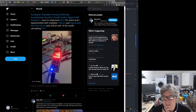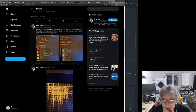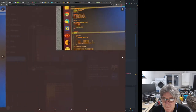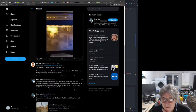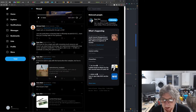Yeah, he's been torturing various pieces of logic using nextpnr to build these adders and multipliers. A bunch of them concurrently, in order to do this BCH stuff. I don't think the code's particularly complex. It's just he's using generate to make many copies of them. I think he shows the mapping using the nextpnr graphical user interface here. An interesting thread.